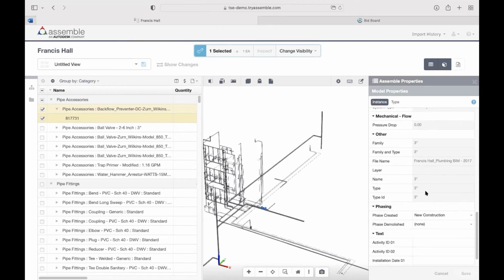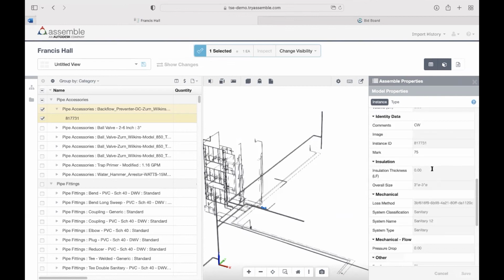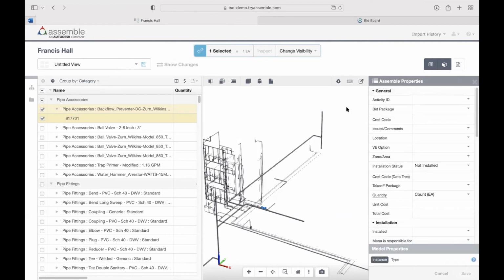Also important to note that everything I'm doing on my computer, I can also do on my iPad. So you could have folks in the field that have all of the constraints and characteristics of the components that they're installing, which is incredibly valuable to have. Okay, so we can look at properties for any of our components in here.